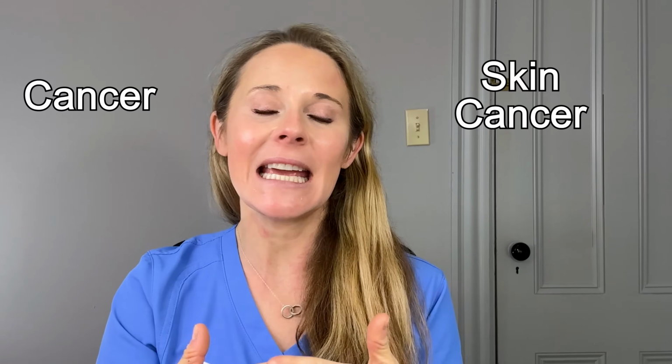Now, when people hear the word cancer or skin cancer, you may be worried that basal cell carcinoma has spread inside your body. The good news is that these skin cancers do not like to go inside the body. They don't like to spread to the lymph nodes. They don't like to go to the lungs or the brain or anything like that unless they have grown very, very large. So the vast majority of these are going to be locally destructive tumors, meaning if you leave them, they're going to kind of eat away at the skin, eat away at the bone and the cartilage and anything they come into contact with.